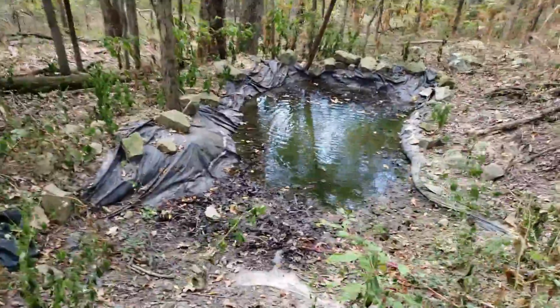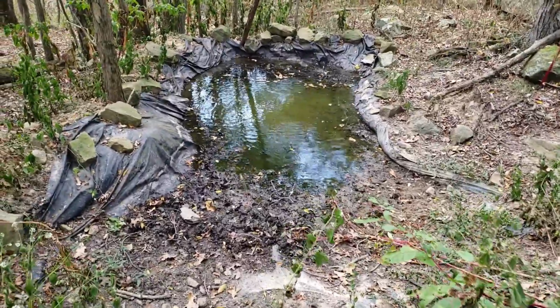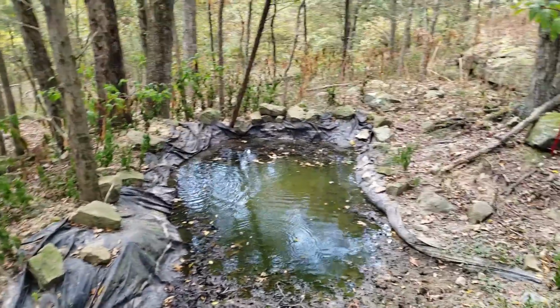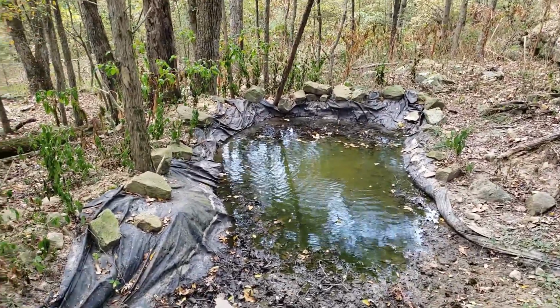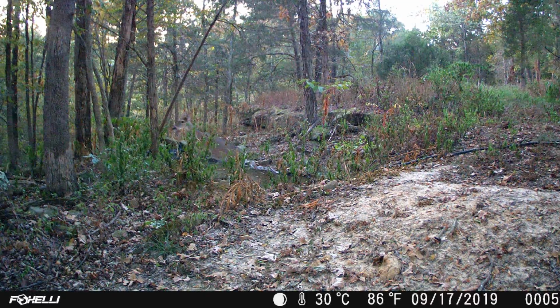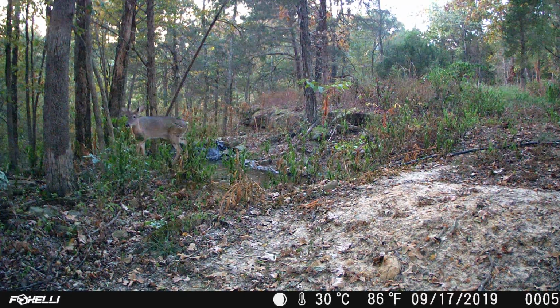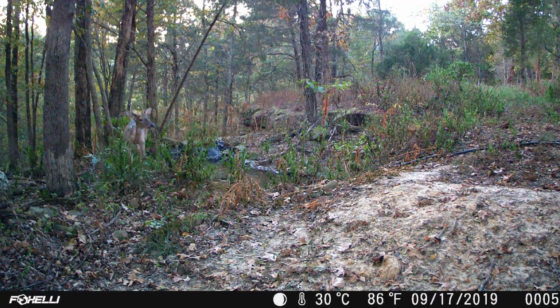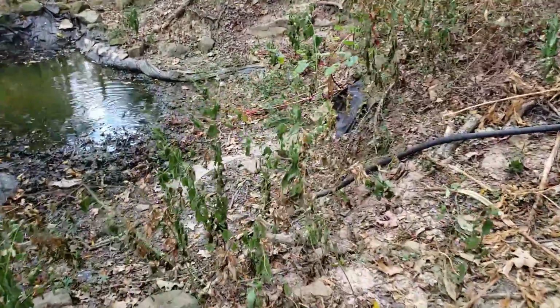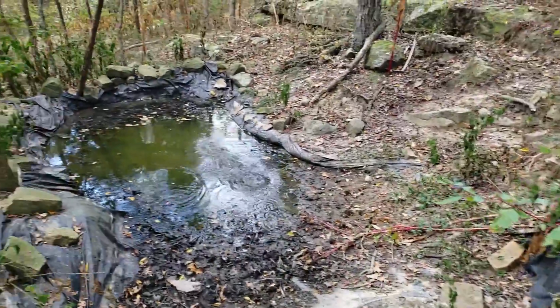Okay, so here's a before look. You could see the deer tracks in here. They just love this watering hole. I'm going to pull my camera. I got one of these new cameras on it, these Fox Ellies. I'm going to pull it and we're going to see if we got anything good on it. But I think I'm going to go sit in the truck and we'll see how long it takes to drain out. A lot of good frogs in here though.